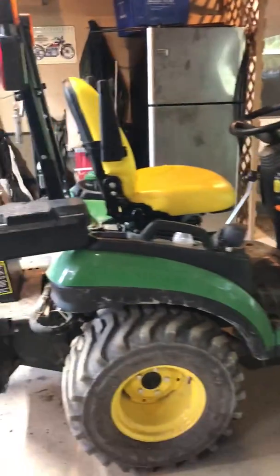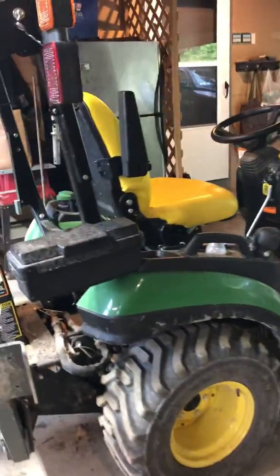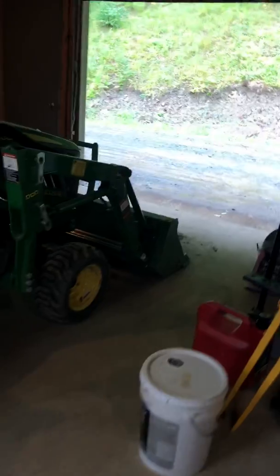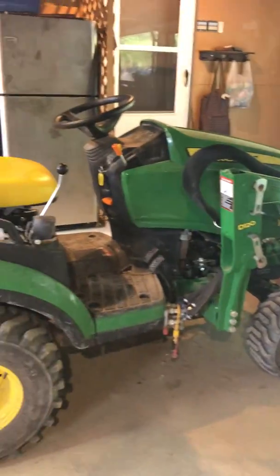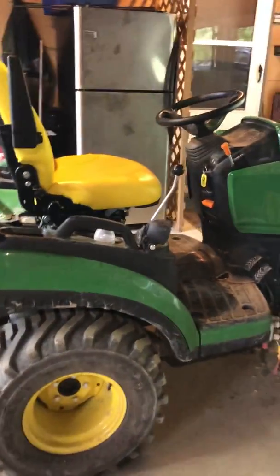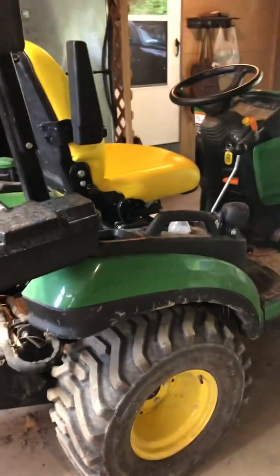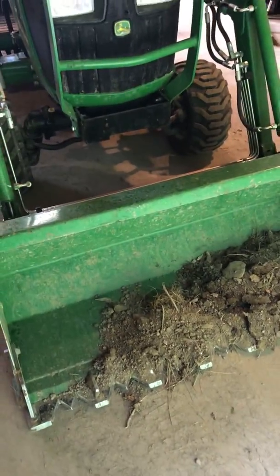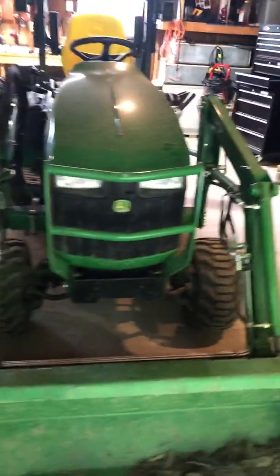It's a 2017. I've had it for about a year, and just wanted to tell you some of the pros and cons that I've found. With the tractor, I'm just going to move around. Sorry, it's a little dirty. I was working for several hours yesterday, and it started raining, so I ran the tractor back into the garage because then I noticed I didn't get rid of all the material in my bucket, but that's no big deal. That'll sweep up.